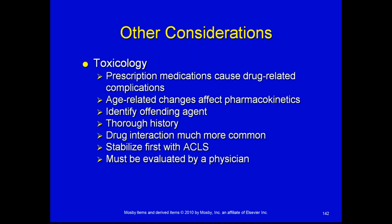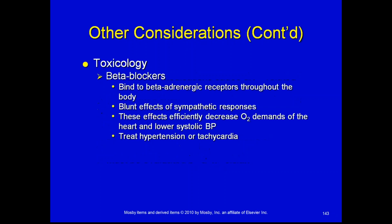When you're dealing with a toxicologic emergency, it's your ABCs and then ACLS first, and then once you get those things stabilized, then consider the toxin, or what was the toxin that caused the event. Patients with toxicologic emergencies need to be evaluated by a physician, preferably a toxicologist.